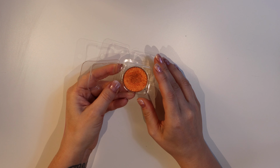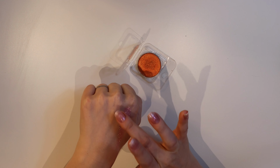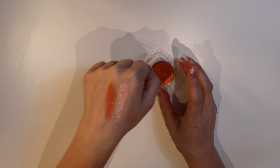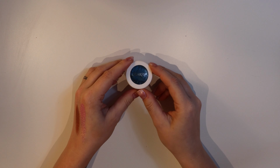Just want to make sure that's focusing. Yeah, I mean, how could you not love these? I mean, all of these shades are just awesome. Keep. So the next one I have is another ColourPop shade.